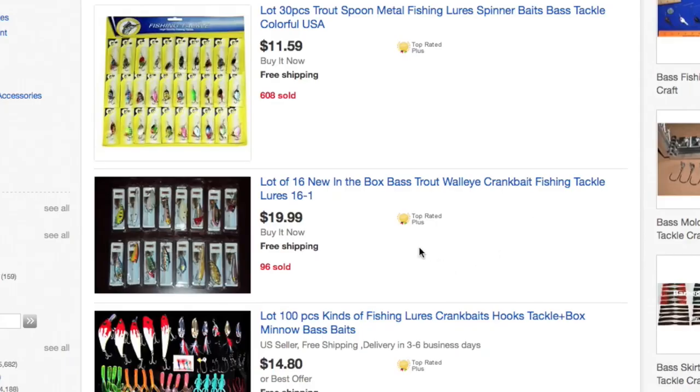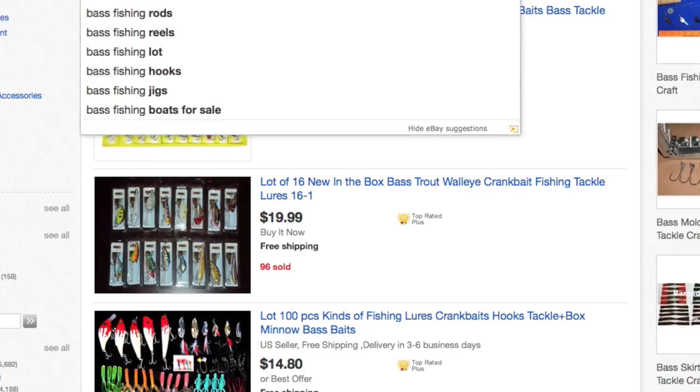So how do I gather up all this equipment and put it online to sell? What are my options? Well, there are quite a few. Everyone knows of eBay. You can buy and sell fishing gear, tackle, anything you want, really. I've used it, but there are a little bit higher fees with eBay, so I don't use it as often because I have found some better options.